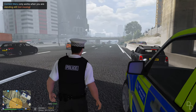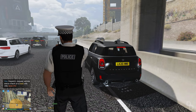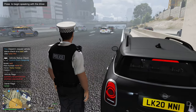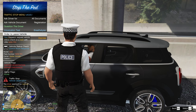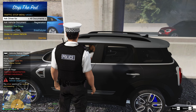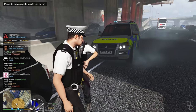Okay, so let's get the vehicle. Do a plate check as well. Yep. Lima Kilo 20, target vehicle license plate. Hello, mate. Turn it off. Victor, a traffic violation. Approach with caution. Can I see all your documents, please? I need to see your insurance and your driver's license. Alright, Walter Holmes, thanks. Alright, you stay in the car, engine off. Thank you.